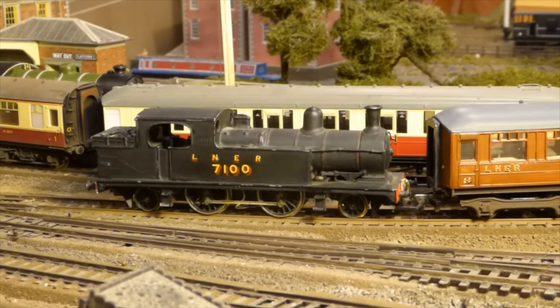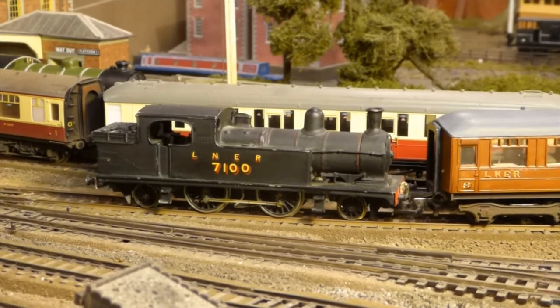So there it is, the LNER F2. I'm pretty pleased with it overall. There are a few things I need to do to it, like add a rear coupling, because, well, that's why it's running bunker first at the moment. And I could add extra pickups to it.